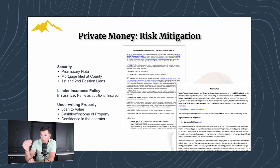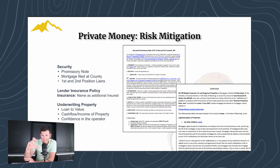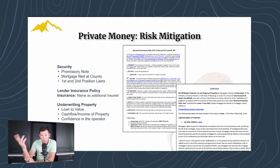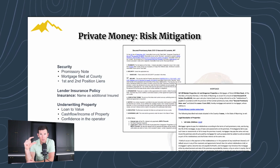So easy numbers. Let's say they bought it for $50,000. They're going to put $20,000 of renovations in, so that's $70,000. Let's say they want to borrow a full $70,000. Well, if I see that house is worth $100,000, then 70 divided by 100, easy math, that's 70%. So you're at 70% loan to value. That's typically a good cushion, right?